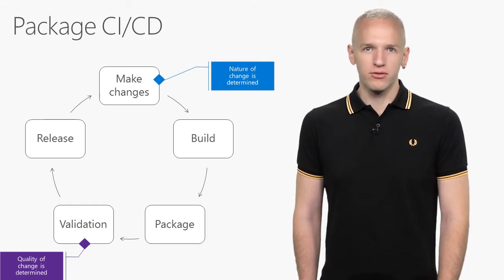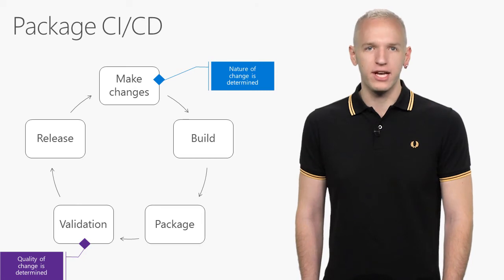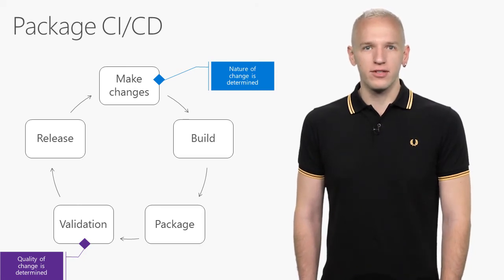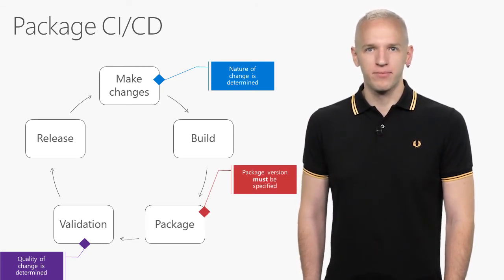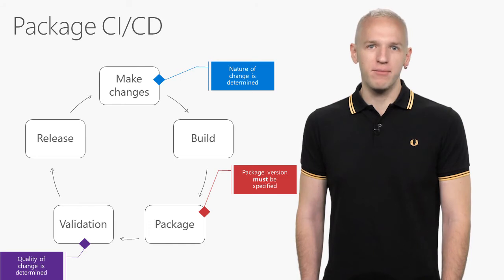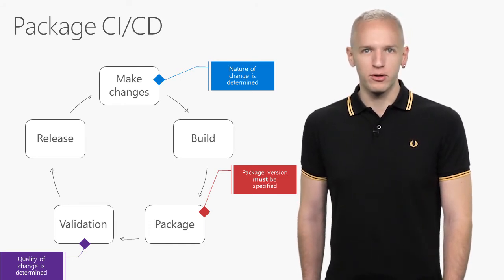But we've seen them struggle to communicate the quality of package versions when those versions are produced rapidly by CI builds. Unfortunately, NuGet packages require you to specify the version before you validated the package and determined its quality. In the days of file shares, this was okay because you could overwrite a package version as many times as you liked until you produced one of adequate quality.